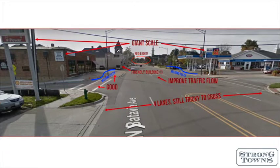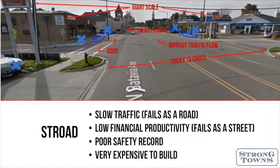And because of this, all the businesses act rationally and include parking lots in their design. Parking lots don't employ anyone, and parking lots don't pay a lot of taxes. And so this environment becomes very low yielding. Stroads have slow traffic, and so they fail as a road. They also have low financial productivity, so they fail as a street.